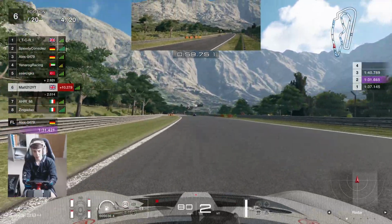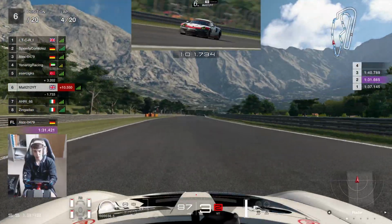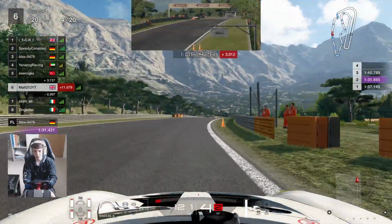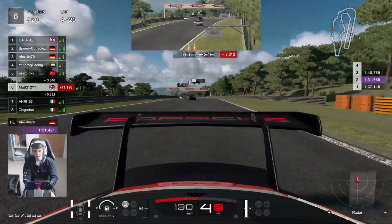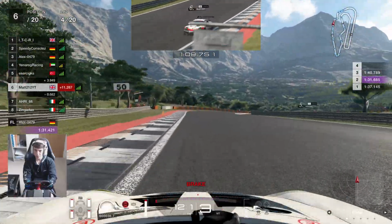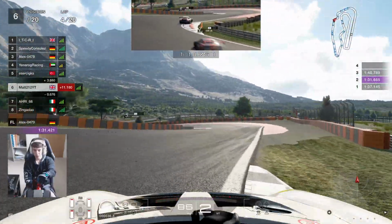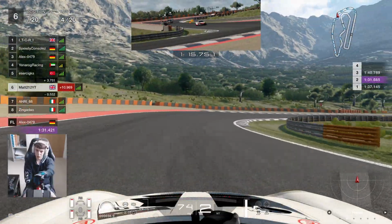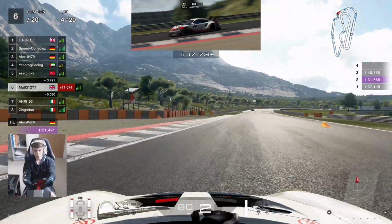There we go. What's the gap going to be up to then? Oh, we're going to fall back into the slipstream. This Nissan's going to get some tow off me now, I think. Yeah, so just over 11 seconds then. So we're not in a particularly brilliant place as of right now. But again, still a long way to go.